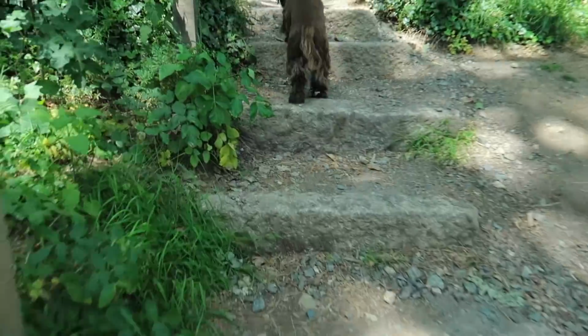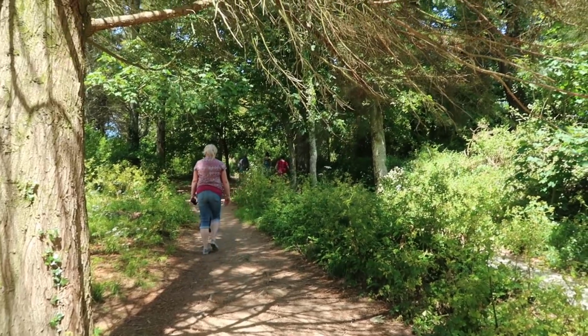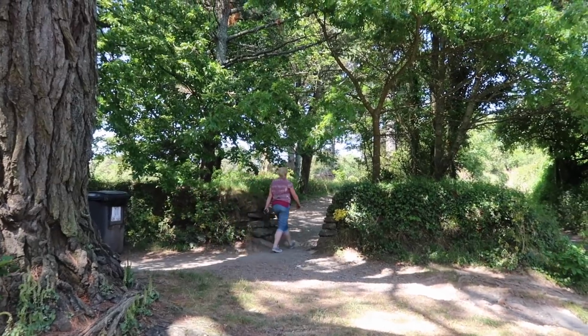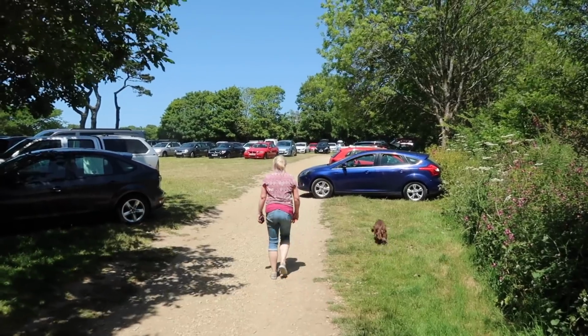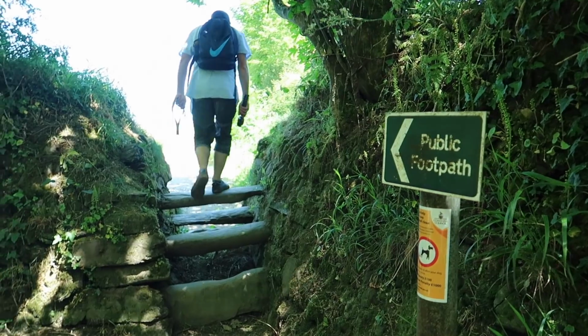There's a handrail with some steps. It goes up through the woodland. I think we'll choose that option today. It's quite a long footpath from Durgan Beach up to the National Trust car park here at Bosveal. We're going to go out the vehicular access, join the road for a short while and then take a right-hand footpath.